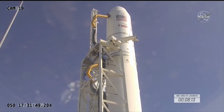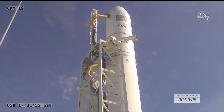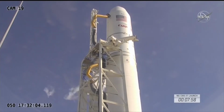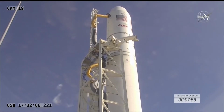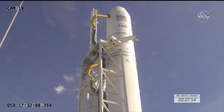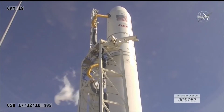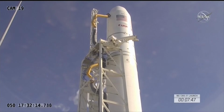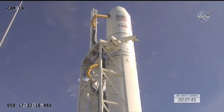And Antares has been switched to internal power. At about 3 minutes ahead of launch will be when the auto-sequence handoff to terminal count occurs, and the computers will take over for the final steps to get us to launch at the opening of today's launch window. GN2 conditioning initiated. Copy that. Check 415 complete.